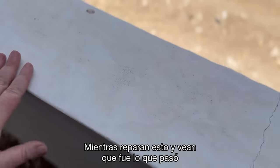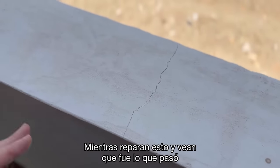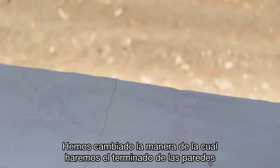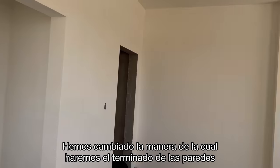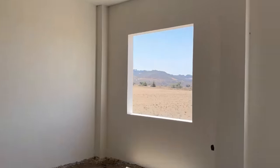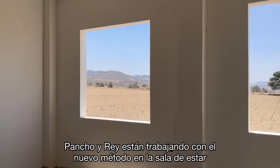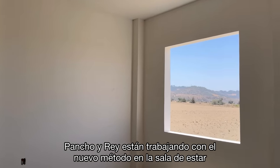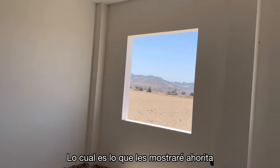While they work on repairing that and figuring out kind of what went wrong, we have switched the way that we're doing the walls and the finish on the walls. And so Pancho and Ray are working with the new finish in the living room, which is what I'm gonna show you guys next.